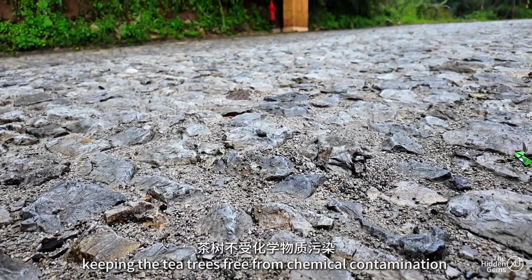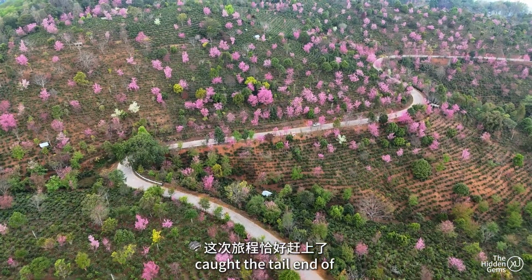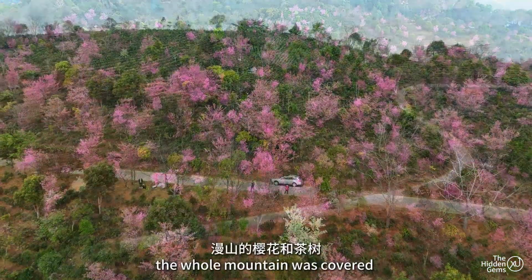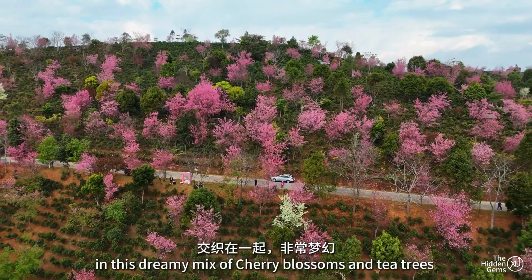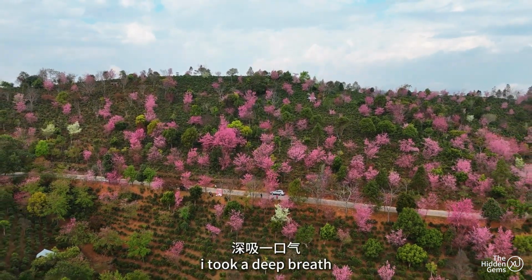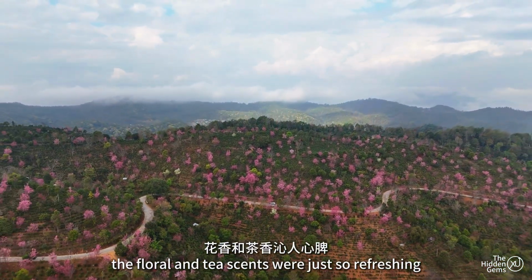We got super lucky and caught the tail end of the cherry blossom season in December. The whole mountain was covered in this dreamy mix of cherry blossoms and tea trees. I took a deep breath. Flora and tea scents were just so refreshing.